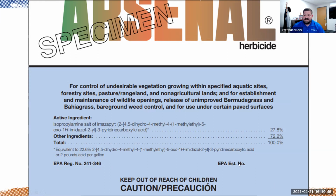It's also not a bad idea to get the establishment number and lot number should you have any performance issues with that herbicide. That's a way you can quickly reference back to your pesticide provider or the company themselves to find out if maybe something went wrong.